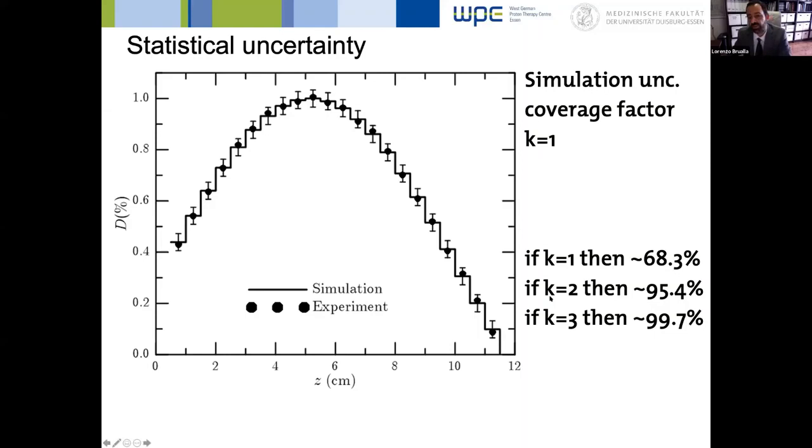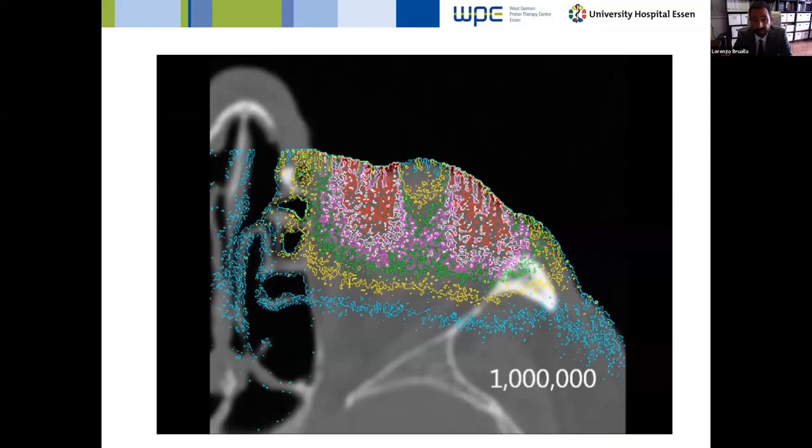However, if I am telling you that these uncertainty bars are plotted to k equal to 2, that is two standard deviations, then 95% of the results will coincide, 5% will not coincide. Here there are not so many points, so it is quite probable that all of them are coinciding with the experimental data. That is why it is very important to give the Monte Carlo tallied quantities associated with a statistical uncertainty and indicate the number of standard deviations that we are using to indicate the statistical uncertainty.